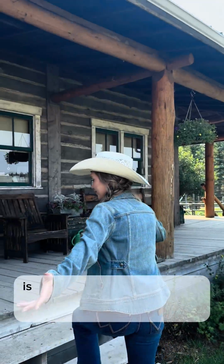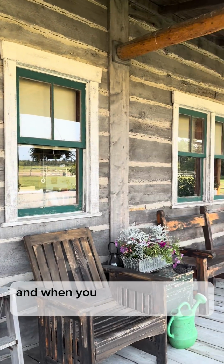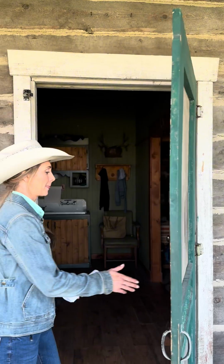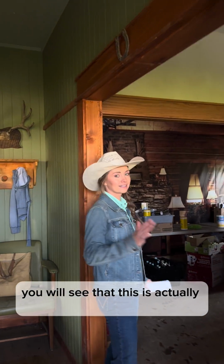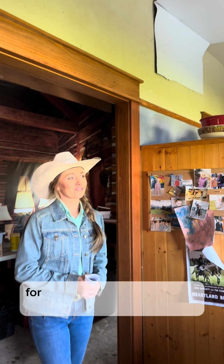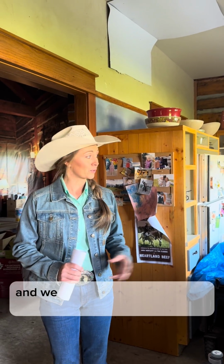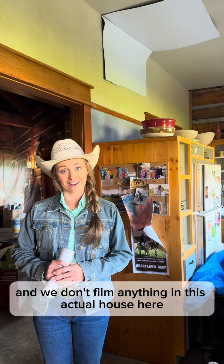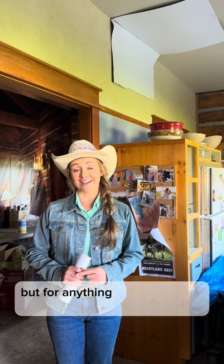So this, of course, is the Heartland House, and we have done many scenes on this porch. And when you come through this door, you will see that this is actually not a real house. This is just a set that was created for the purposes of filming on location. So this entire interior set is recreated in a studio in Calgary, and we don't film anything in this actual house here, so it's just for the exterior shots so that we can see it in the background, we can shoot on the porch.